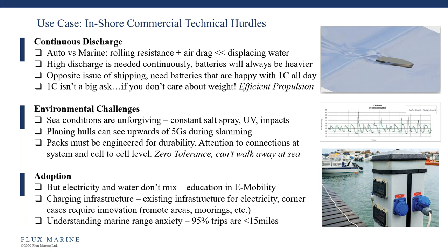And lastly, understanding range anxiety. 95% of inshore and coastal trips are under 15 miles. Flux Marine is not initially addressing the big fishing boats that go out for days on end and hundreds of miles, but the vast majority of inshore and coastal boats. So looking at the next slide.